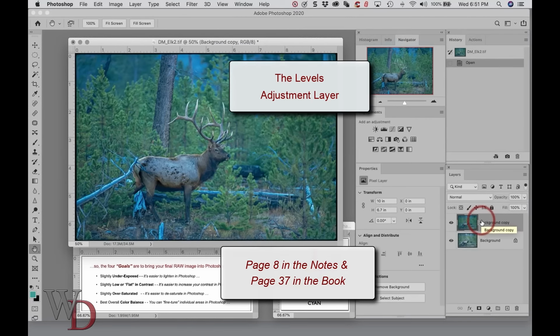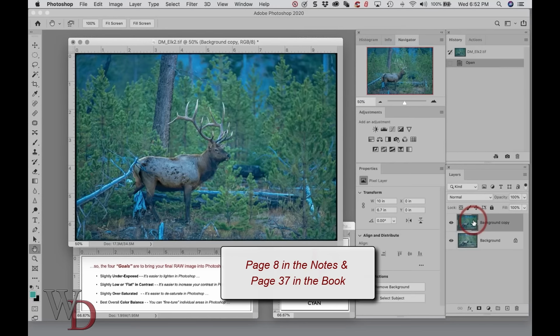So the purpose of, let's go to page 8, page 37, and the levels adjustment layer is used for contrast control and color correction, both in the same layer, and it's really versatile. And if I only had one function available to me in Photoshop, this would be it. It's that versatile. And it's entirely possible with a well-exposed image that you may not even have to break things down into zones and what have you.